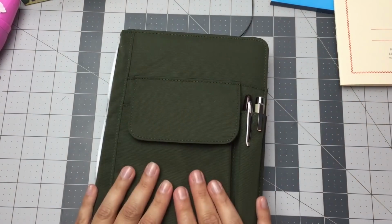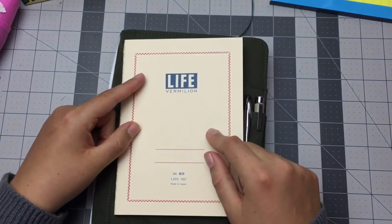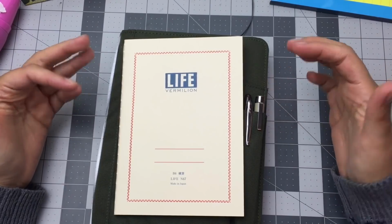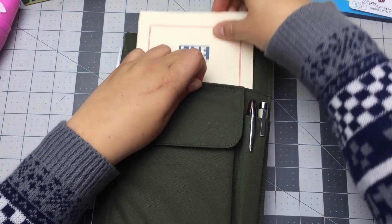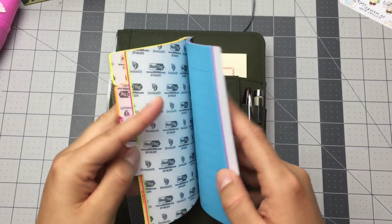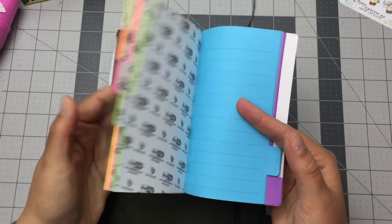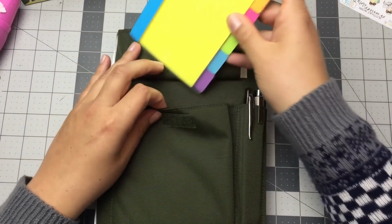So two pens there, and then I thought maybe I would go ahead and put one of these in here. I don't know if I'll use them, but it'd be cool to use it for something like vocabulary, or I could find a use for it. So I'm going to put this in here. And then my favorite little sticky notes that I love to use in my A6 because they're the perfect size. I think they would work great in here also.